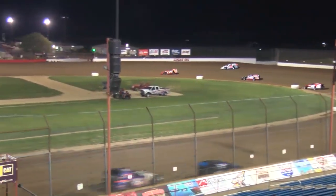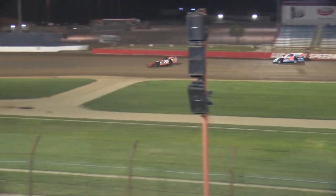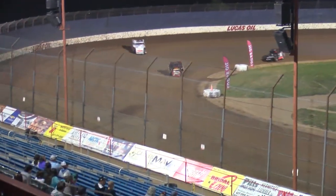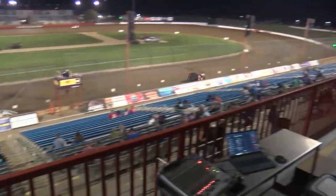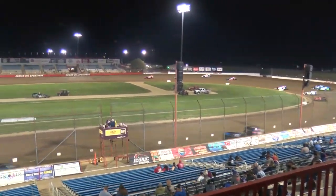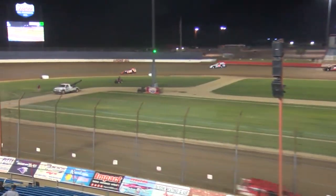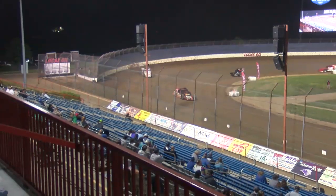Phillips now trying to hold off a hard charging Nick Binniger. Binniger, USMTS regular, from Perry, Kansas, who has been here many, many times, knows his way around Lucas Oil Speedway. But so does the veteran, the 75 of Terry Phillips. Phillips, the 75, on the point. Binniger in second. It is the 18 of Chad Lyle, the Gator from Lone Jack, Missouri, in third.